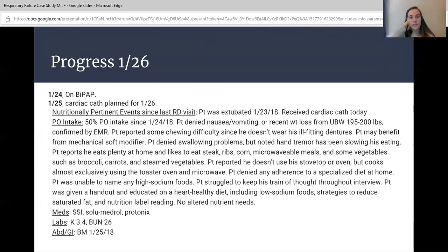He reports he eats plenty at home and likes to eat steak, ribs, corn, microwavable meals, and some vegetables, most of the time frozen, and he'll steam them in the microwave, such as broccoli, carrots, and steamed vegetables. He doesn't use his stovetop or oven, but cooks almost exclusively using the toaster oven and microwave. And he denied any adherence to a specialized diet at home.